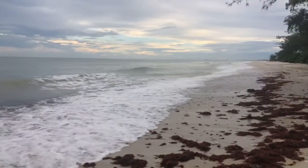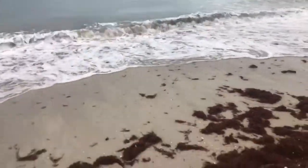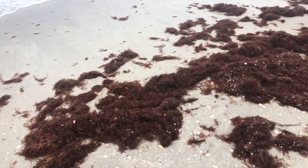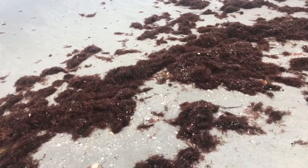But see that red seaweed. It's actually an algae. They say it's some form of algae, another kind of red algae. The only bad thing about it is when it starts drying out, it stinks.